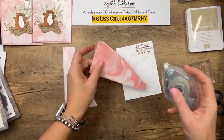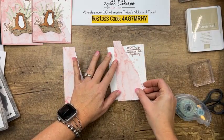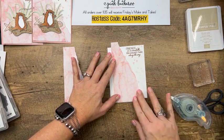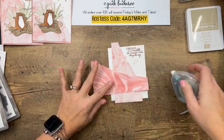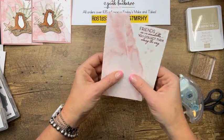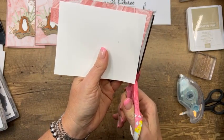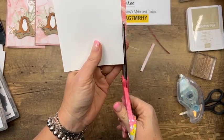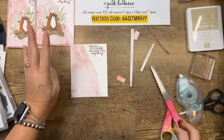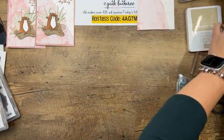Okay, so now we will put this one first. Like that. Oh, yeah, that seems a little bit far over. Let's go over a little bit more. Like that. And then we'll put this one overlapping like that, okay? So now, with your trimmer or your scissors or whatever, just cut it off to match your paper. I should use a trimmer, but I'm not. Like that, okay?